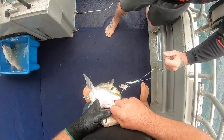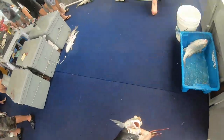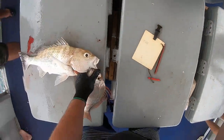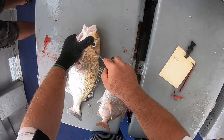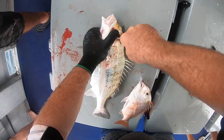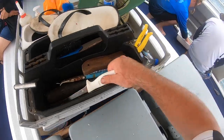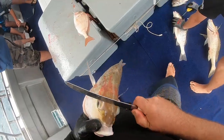So these are the ones that don't count on your bag limit. They're bonus fish, so we hang on to them. They don't grow any bigger than this either. Ah, right, okay. Thank you. You know what? I think I'm wrong, Brock. I'm going to find out what these are because I don't think they are barred javelin fish. They look edible, so we'll hang on to them for now.